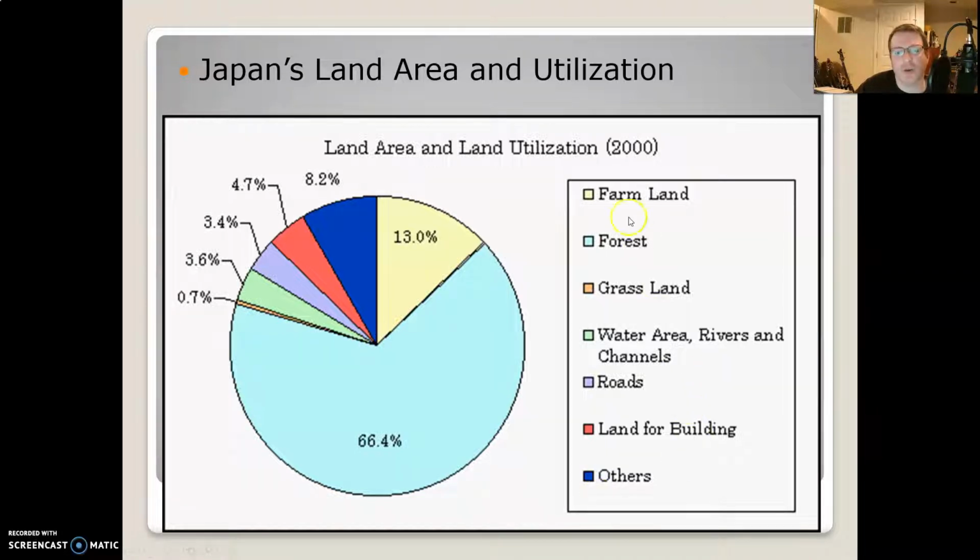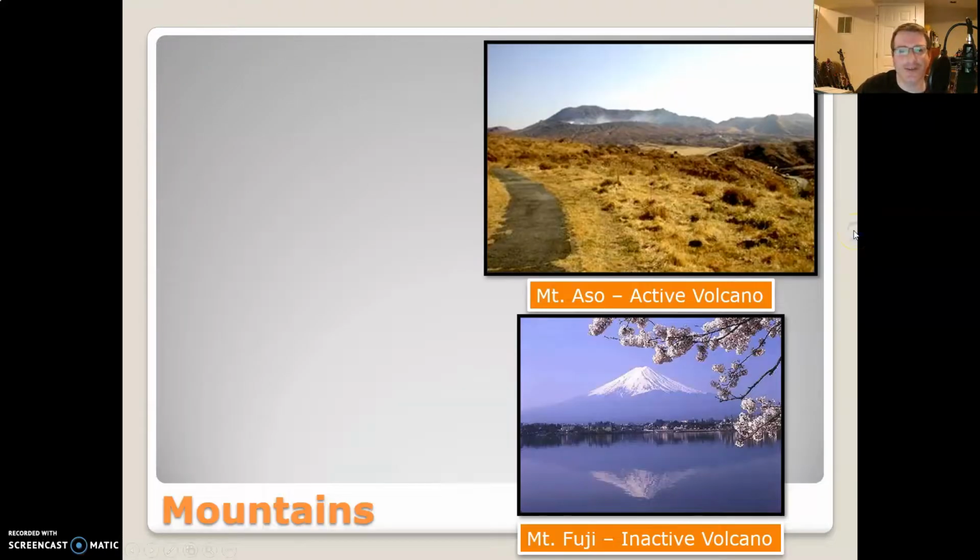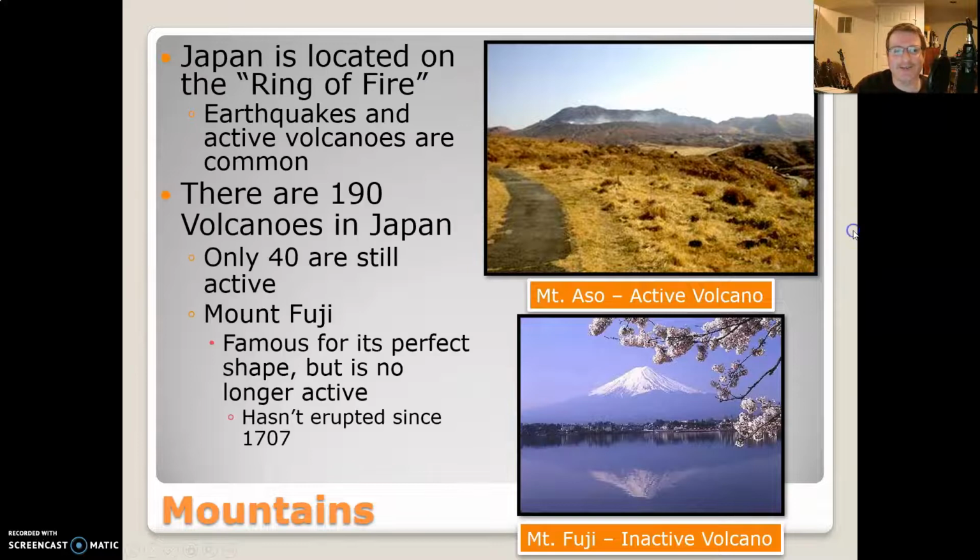And we'll see that only 13% of Japan is able to be used for farmland, which means they have to get their food from somewhere. So where do you predict? The sea. That's why sushi and seafood is so popular. Alright, so many mountains we know as part of the Ring of Fire. Many of those mountains are actually volcanoes.